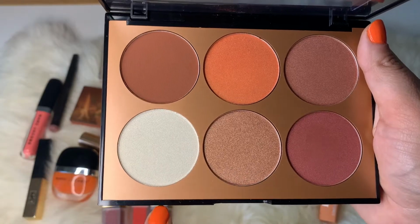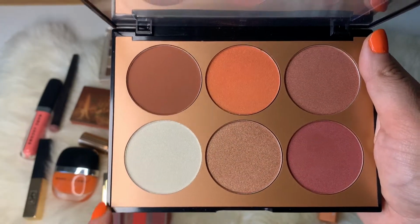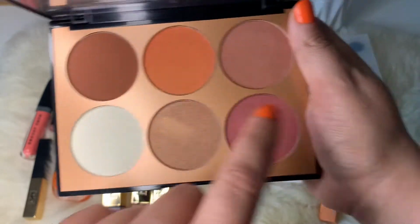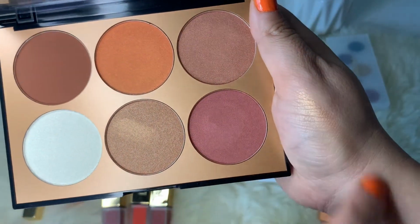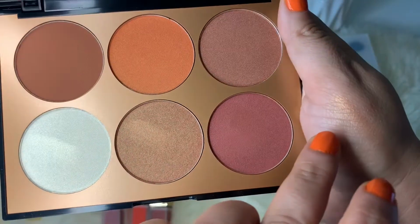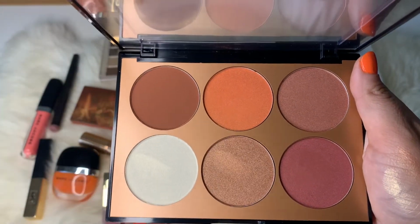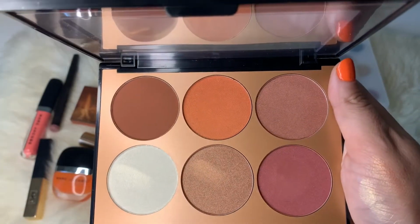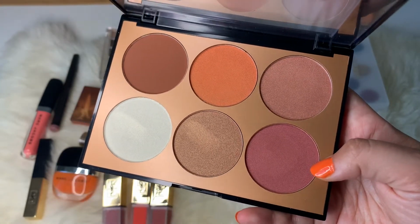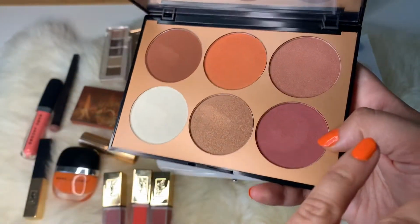Now these are very highly pigmented, so I have to use a very light hand when I use these, and these are just really good. This is a nice sort of highlight shade. So gorgeous it is, see. And so is this. It's just so pretty, and I think some of the Sephora palettes are so good. They don't get a lot of attention, but the quality is there. And I love this dusty rose as well as this deeper rose. And this is the bronzer.